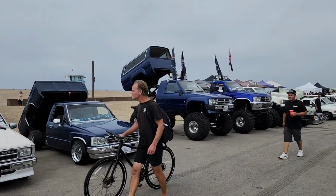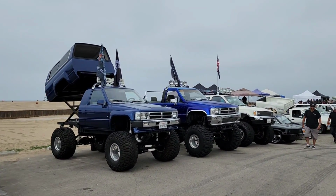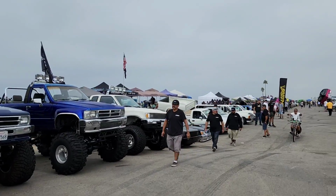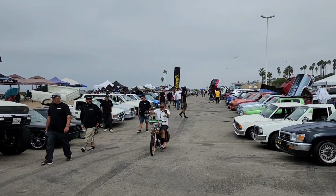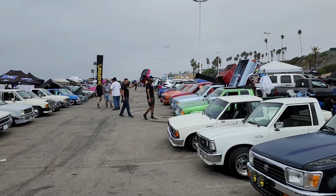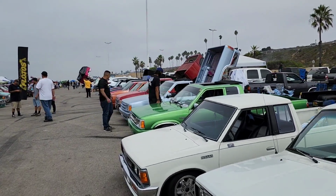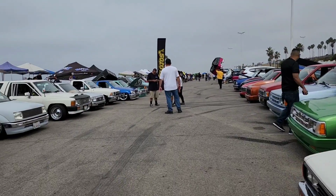All right, I'm out here today at Dockweiler Beach for the annual Dockweiler Beach Cruise. This happens every year in October, and it's usually the biggest mini truck cruise of the year. I do feel like there's a little bit less people here than there was last year. Maybe it's just still early, but there's still a lot of trucks out here.